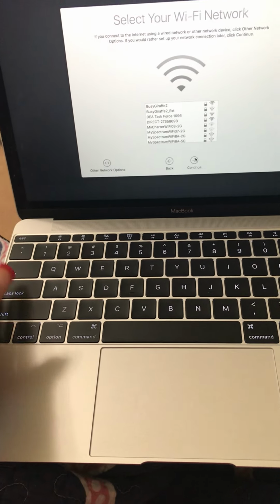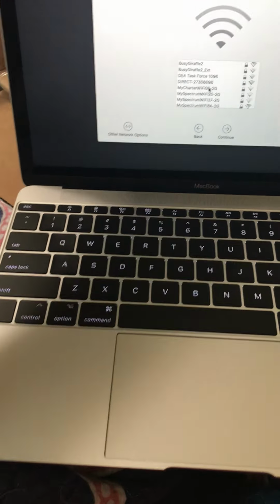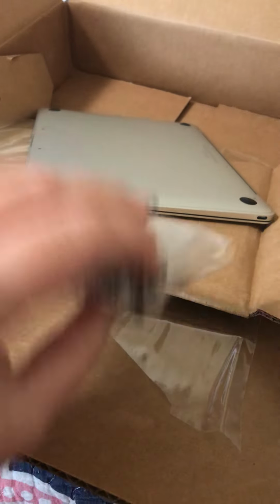But, I mean, it seems to be in pretty good condition. I don't see any scratches or anything on it. So, I'm glad it arrived. It wasn't supposed to come until August, but it came early, so we're really excited about that.